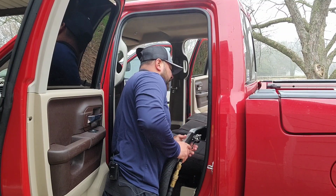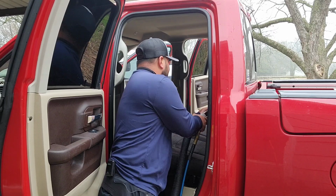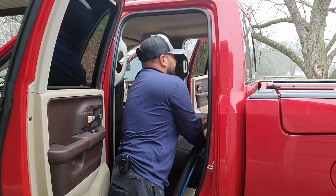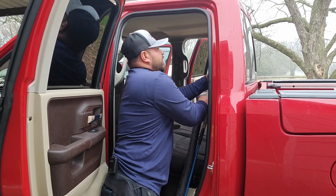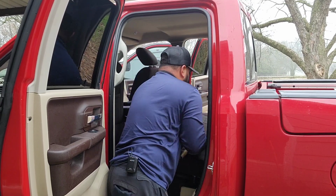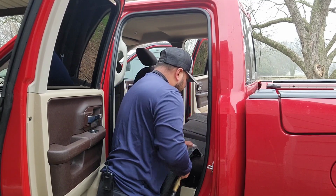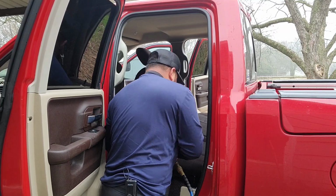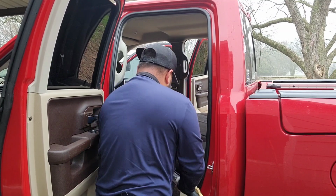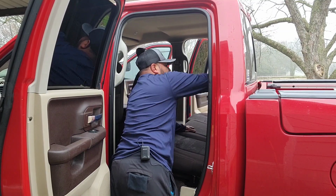Man, I love the color of these seats. They're gonna look so nice once they're dry. That nice dark rich brown. I'm excited. It's cold, but I'm excited. I hope you like doing interiors like me. I love interiors. Alright, and then lastly I'm just gonna wipe the seats off.